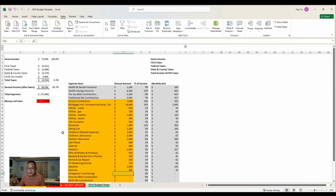Okay, look at here. Just want you to notice something. Right now, remember we said their annual income after taxes was $68,000. Their total expense after filling out everything is 75,480. That means they are over by $7,434.